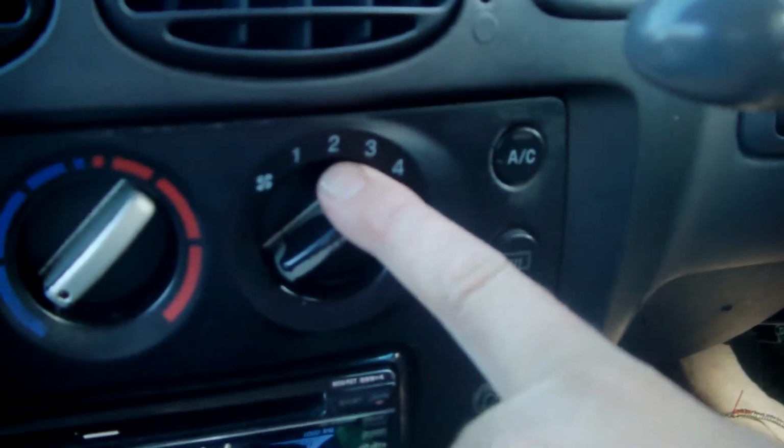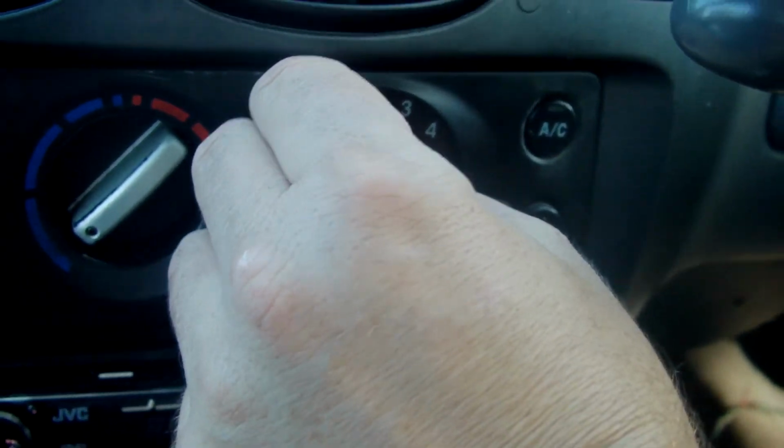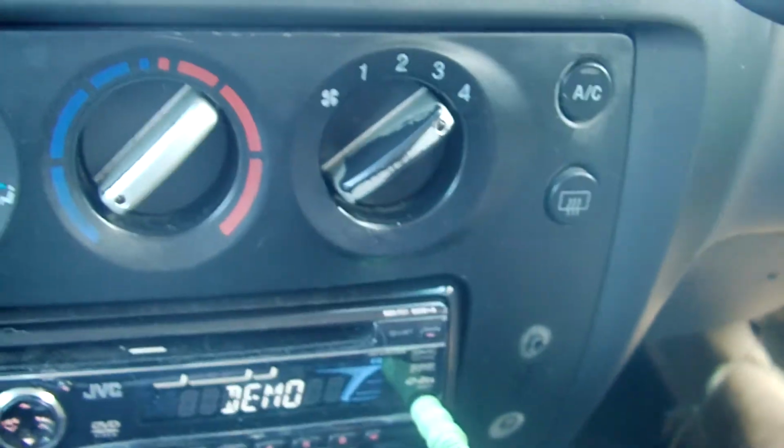A few things I don't like about the car is the air conditioning. It blows air, but you have to put it on 4 to get any decent air coming out of it. You put it down to 1, it may as well be off. Even 2, it may as well be off. I've checked this with my mechanic, and apparently this is a common thing with the AU Fords. It doesn't blow very hard with the cold air.